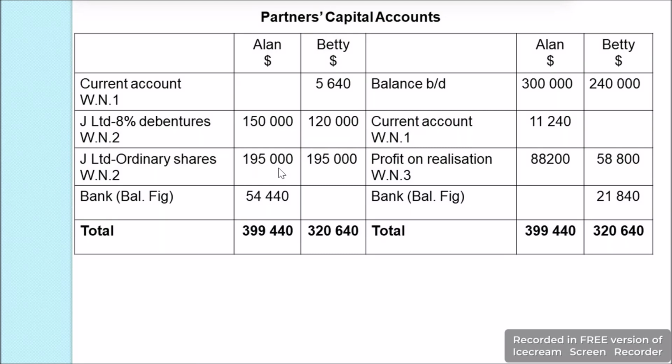So it is $195,000 for Alan and $195,000 for Betty, which was calculated in the second working notes. Furthermore, it was mentioned that wherever there is a deficit or the balancing figure, it will be paid by means of the bank account, and we are going to find what the balancing figure is so that we can find the amount which will be paid through bank.